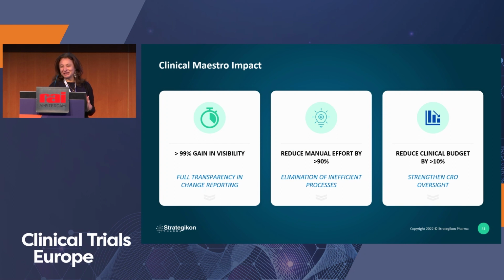The outcome is visibility. It's visibility, control over the entire forecasting process, and monitoring actual activities completed on a trial. And I'm not talking only about the units, I'm also talking about milestones accomplished. And I'm also talking about resource utilization as per your agreements.